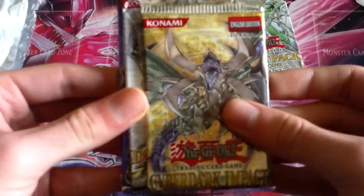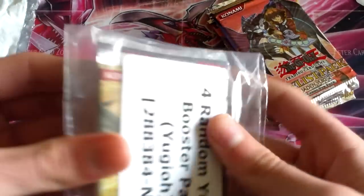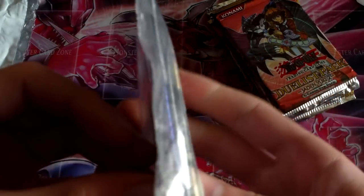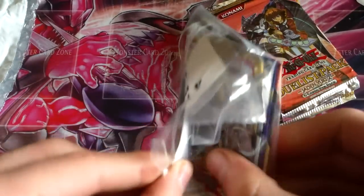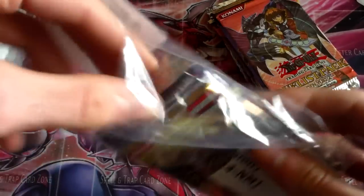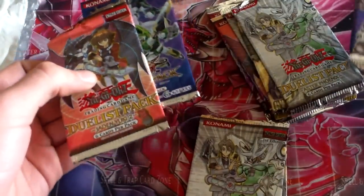Oh boy, one Cyber Dark Impact. Another Aster pack. Duelist pack Yusei. And Duelist pack Jaden. There are a lot of Duelist packs, but that's fine. Okay, I do see another Cyber Dark Impact in this one. Oops. Kind of messed up the bag on that one. So yeah, good deal. Cyber Dark Impact, Aster, Jaden, and Yusei and Jaden. It's like the same pack. That's okay. I do like the duplication.